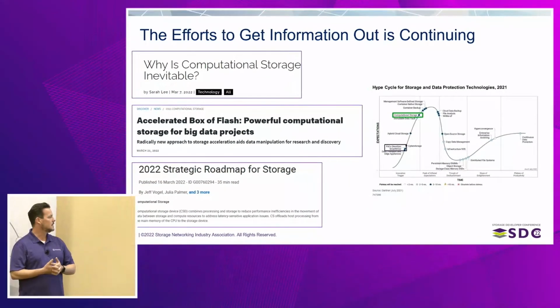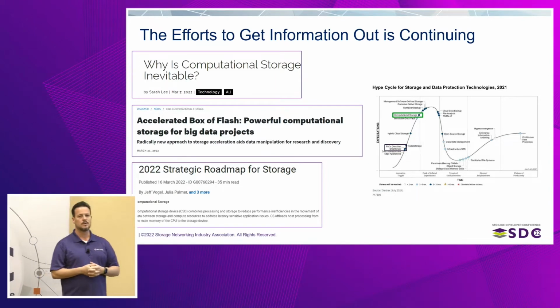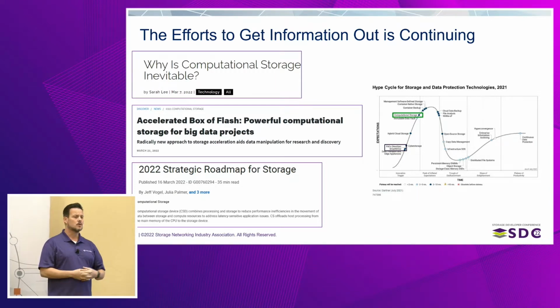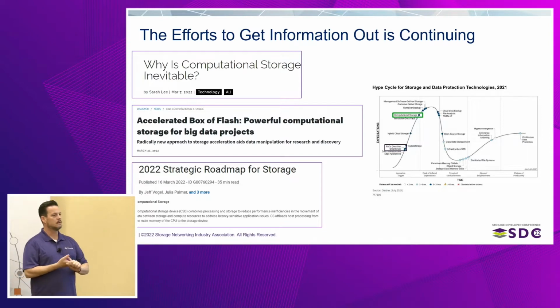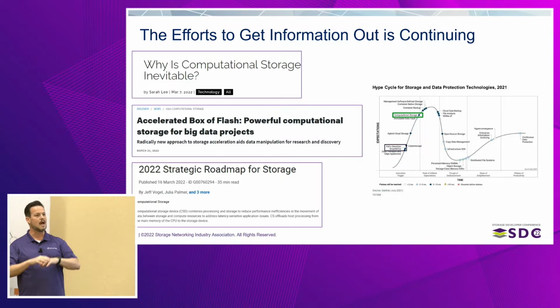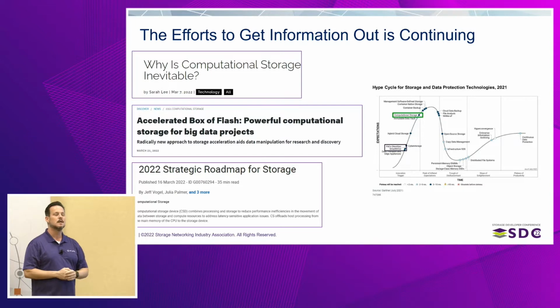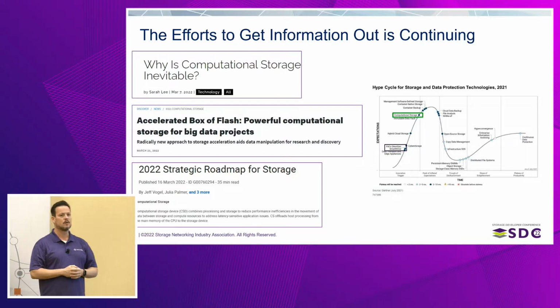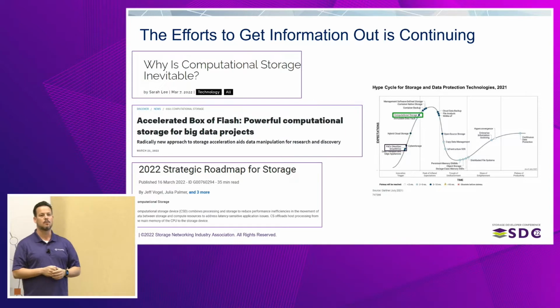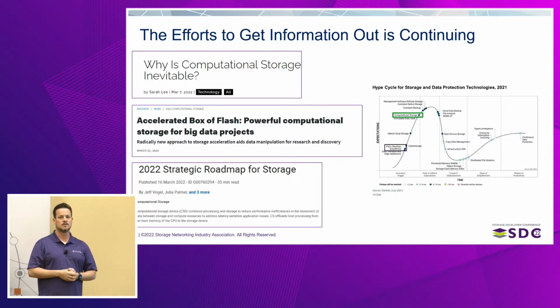A couple of examples on the left of articles that have been written just this year in 2022 related to computational storage and how it fits into the ecosystem. Gartner also does a strategic roadmap. Yes, I get paid by Gartner every time I mention Gartner, so don't mind me mentioning Gartner. But they have a strategic roadmap that talks about computational storage, composable architectures, DPUs, how they all fit into what you as an end consumer should be looking at for your architectural needs. And they call out computational storage now as one of those architectures. And then you heard about the accelerated box of flash from Mr. Greider earlier today from Lannel. That was one of the products that he talked to of the ecosystem of solutions that they're working on.